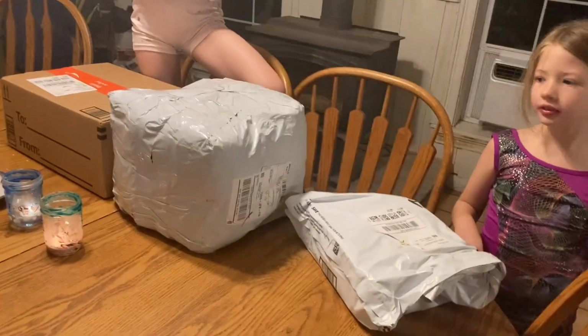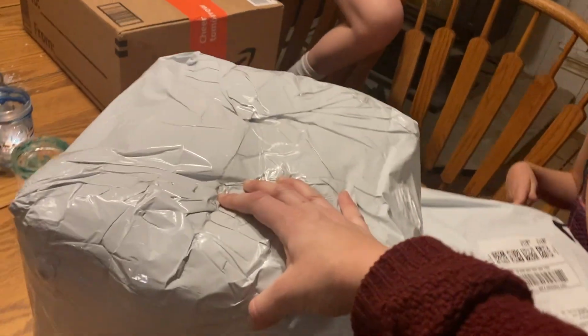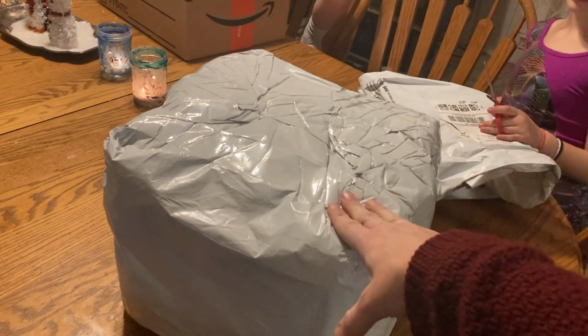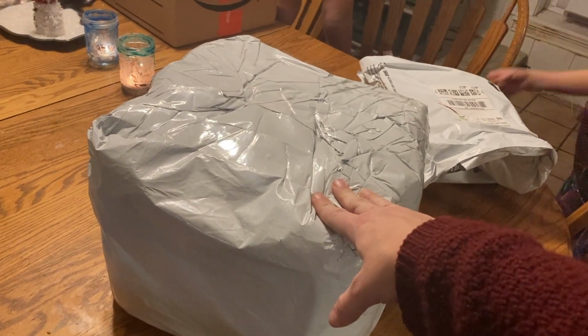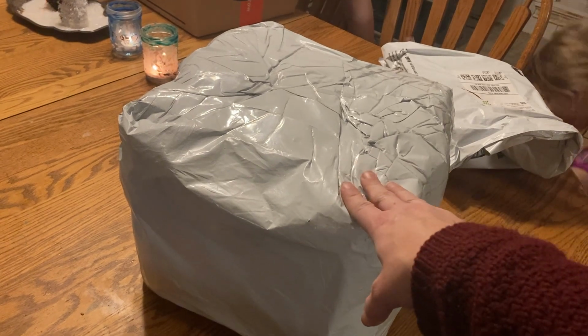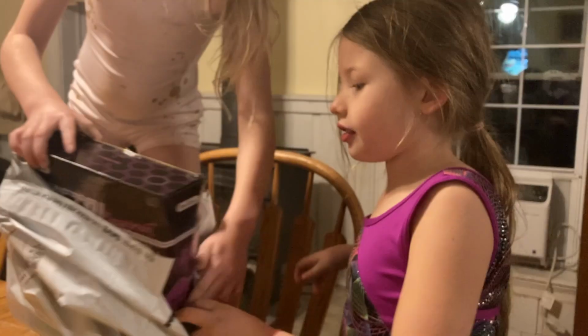2 of them I don't know what they are, so we're going to start with those. I know what this is because the person who sent it, Becky, a long-time viewer, asked me a long time ago if she could send something extra special for the girls. She told me what she was thinking, and I said, oh, the girls would think that was so cool, absolutely. So it finally came today. We're going to open it, but I'm not quite sure what the other 2 are, so we'll open those.